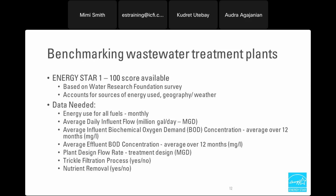So after receiving the survey data back from wastewater utilities, the project team developed a regression model to predict energy use based on flow rate. So the ratio of your specific energy use per flow rate to the predicted energy use per flow rate from the regression model gives you a performance score. This approach is similar to the approach used to develop the Energy Star performance scoring system for buildings. Again, the performance score is on a scale of 1 to 100.